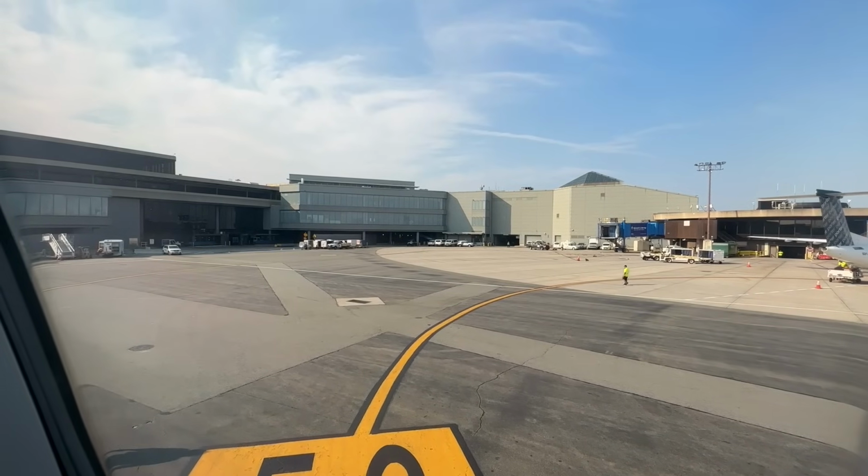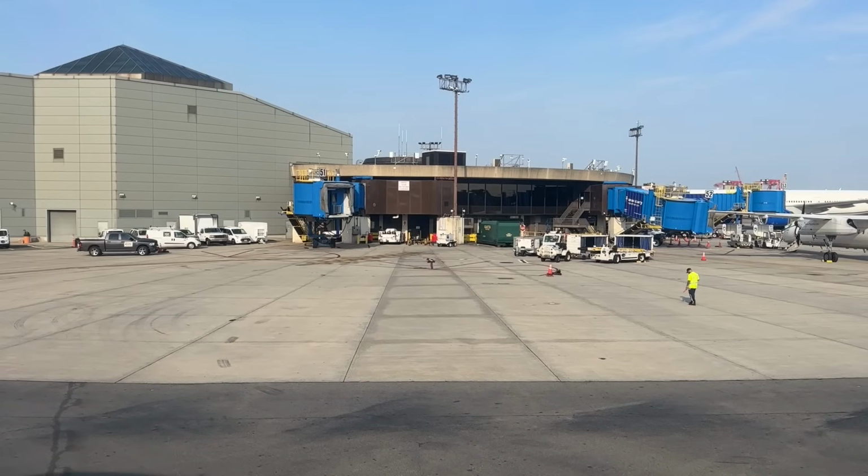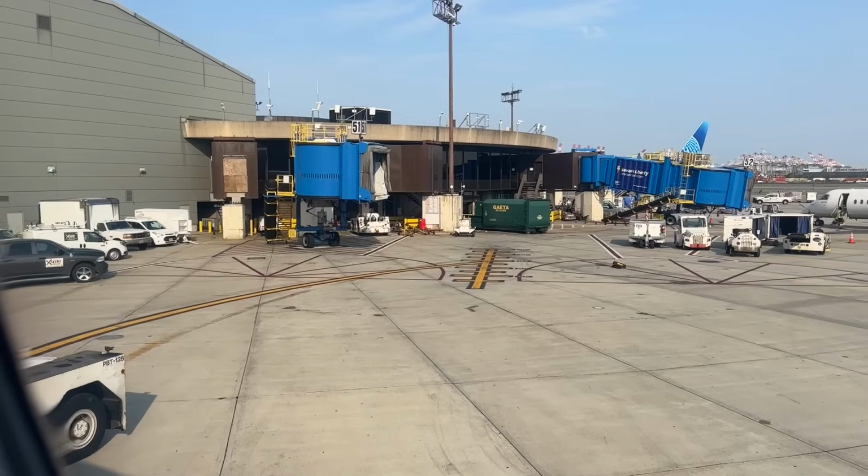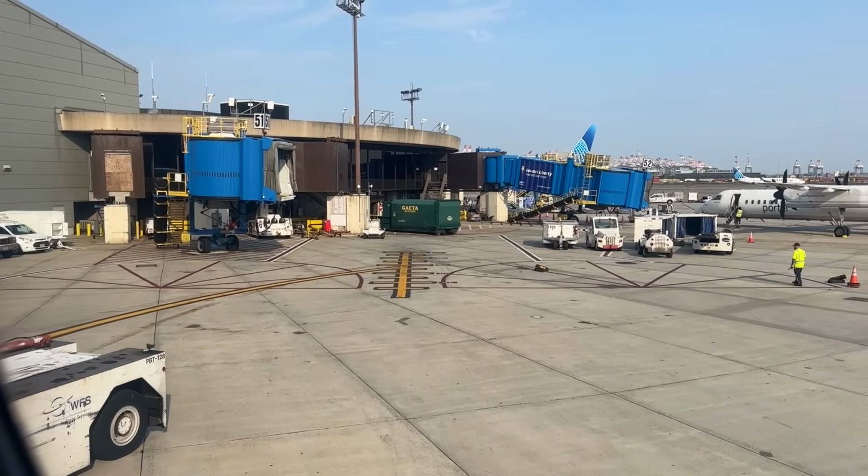That being said, the flight itself is wonderful, and so if I did have the money, it is definitely a viable option if I were to be traveling from Newark to Europe.